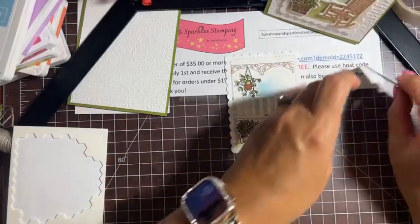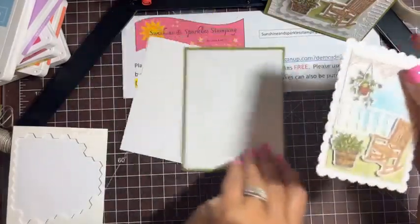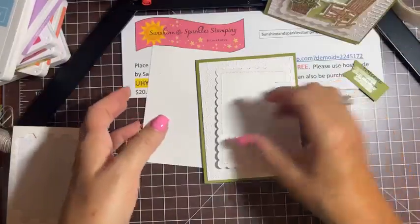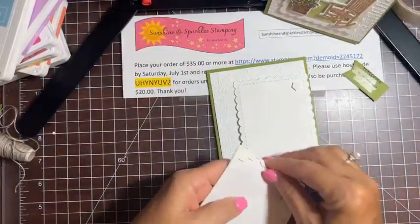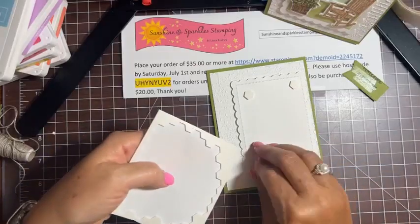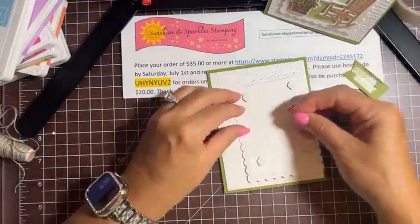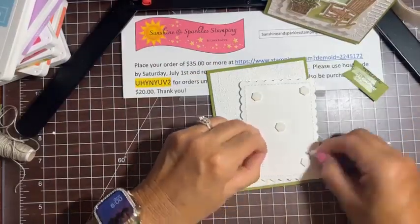And I'm actually going to wait to put this on for a minute because I want to line it up with the side. So let us just pop this whole thing up right here. And that helps, I think, it's the dimensional stick really well to an embossed background too. It really holds it well.